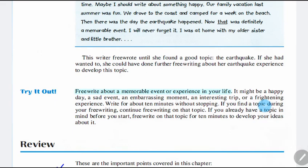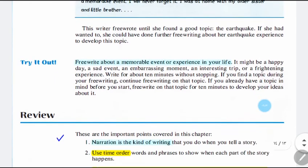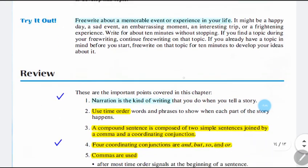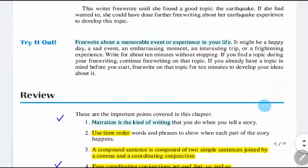Here is the assignment for next week, inshallah. It will be here, the assignment, the same thing I mean.